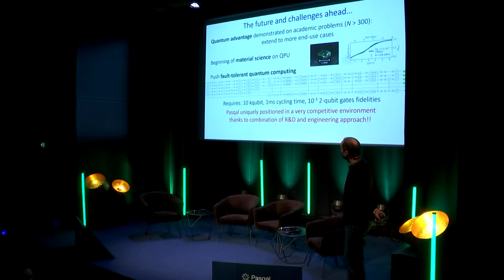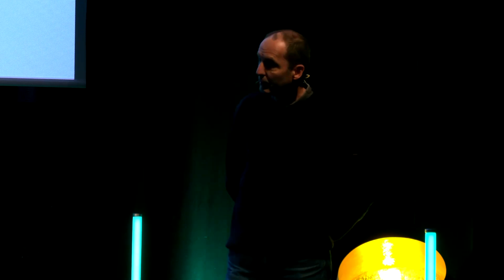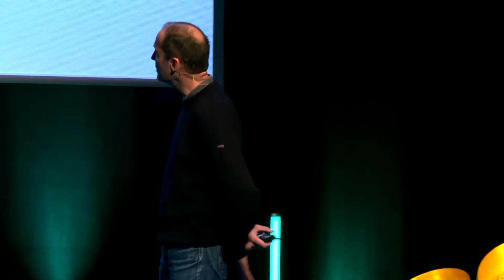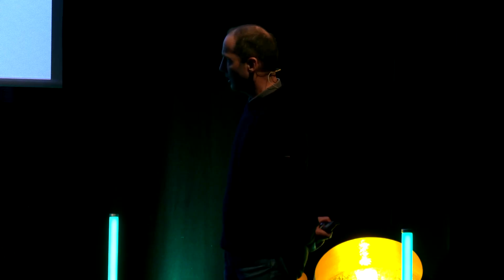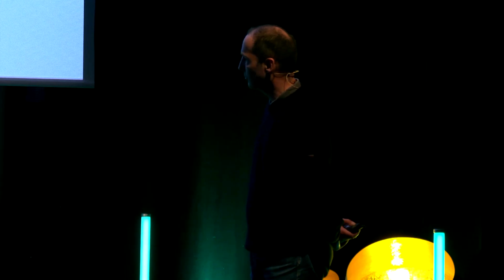And actually, in an environment which is more and more competitive, there are more and more companies, more and more announcements done either at the academic level or in those companies. Pascal is uniquely positioned in this competitive environment, thanks to two things, the combination of the R&D and the engineering approach. That was the trademark from the very beginning and the idea of Pascal, and that gives a competitive advantage for the company.